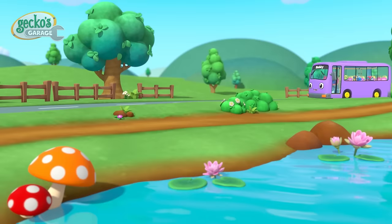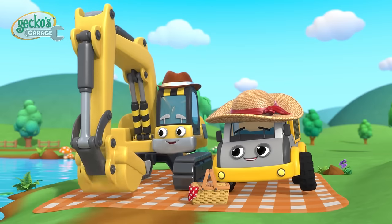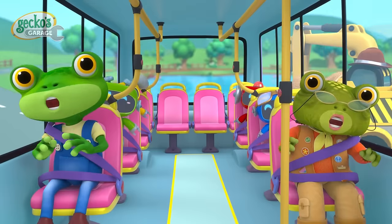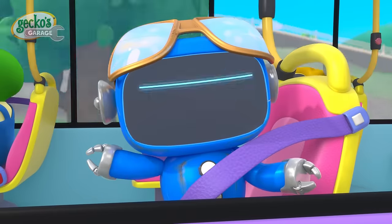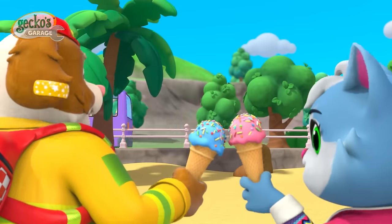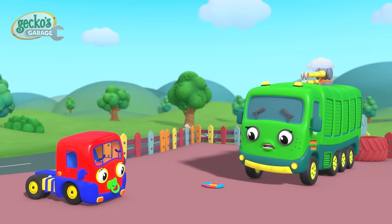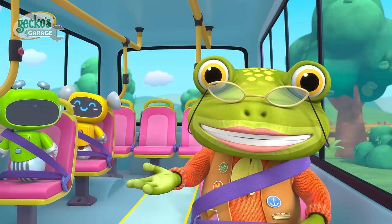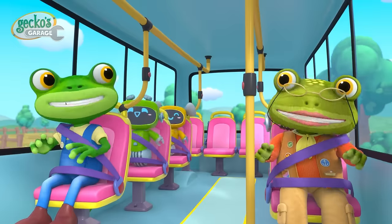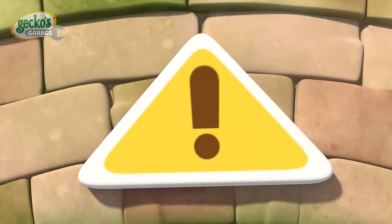A 1, 2, 3, 4. The wheels on Bobby go round and round, round and round, round and round. The wheels on Bobby go round and round all day long. The wheels on Bobby go up and down, up and down, up and down. The wheels on Bobby go up and down all day long. What next? The wheels on Bobby go under the bridge, under the bridge.